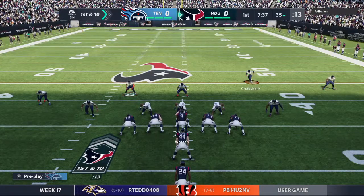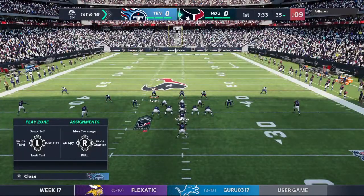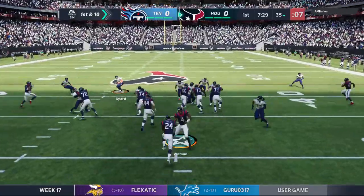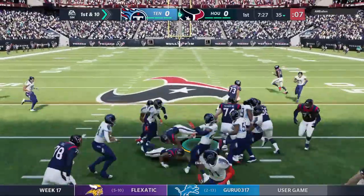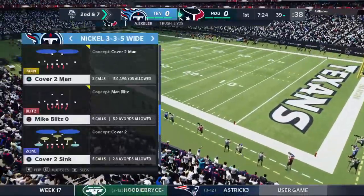Undercrush, undercrush, undercrush. 20 points down, he's coming. Check 55. Here's the first carry for Austin Eckler. A gain of 3, second down.